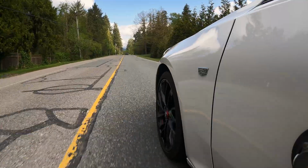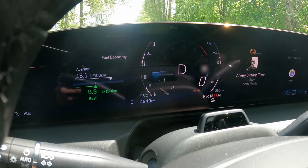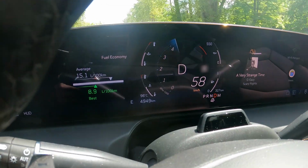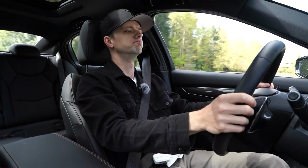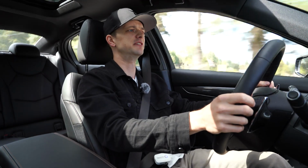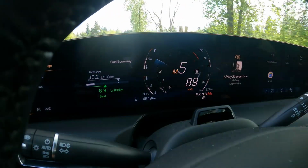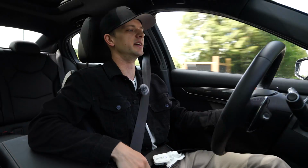All right, let's put it in sport. We'll do a little 0 to 60 miles an hour run here. Takes a second for the turbo to spool up. Wow, it short shifts at 5,500 RPM. Redline here says about 6,300 RPM, so almost 1,000 RPM early.